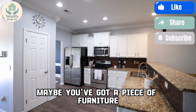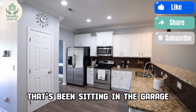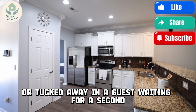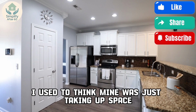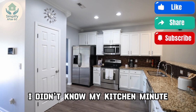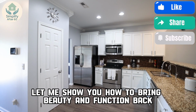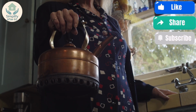Maybe you've got a piece of furniture, a dresser, a side table, an old hutch that's been sitting in the garage or tucked away in a guest room, waiting for a second chance. I used to think mine was just taking up space, but it turned out to be the missing piece I didn't know my kitchen needed. Let me show you how to bring beauty and function back with something you already have.